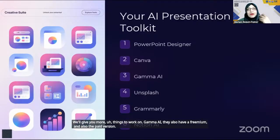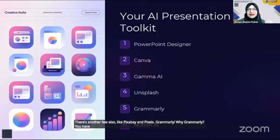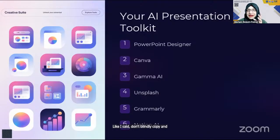Unsplash is where you can get all these stock photos for free. There are a few others also, like Pixabay and Pexels. Grammarly, why Grammarly? You have to check your work, your text. Like I said, don't blindly copy and paste. You have to ensure it makes sense and that it talks properly.